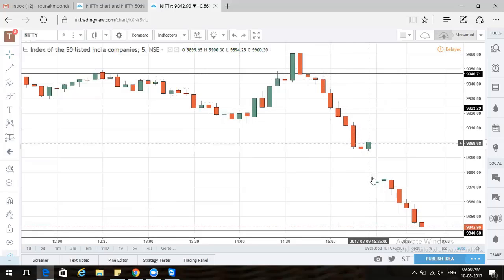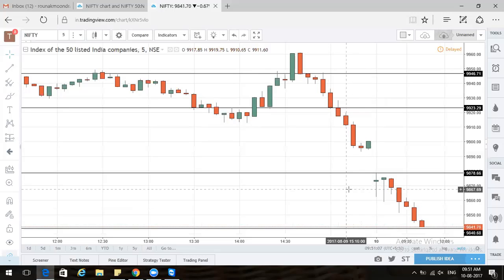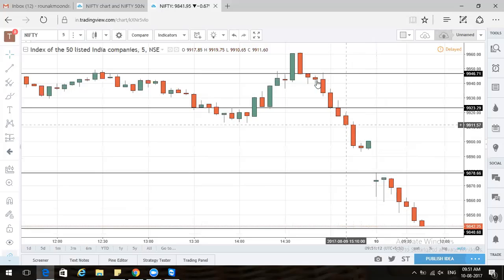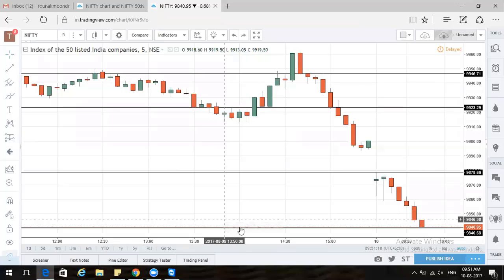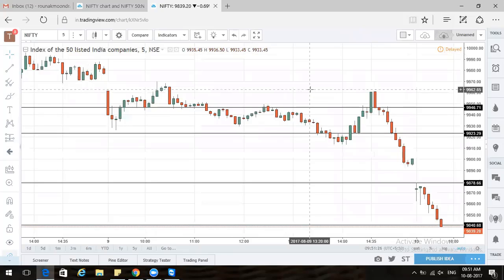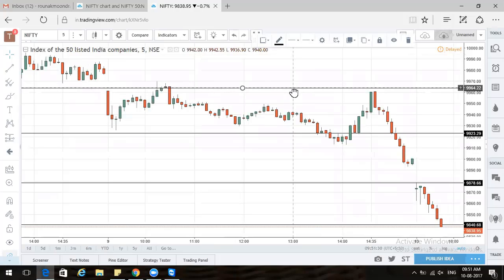Now, right in the morning, it opens gap down. So again, even if it reverses back, this will be a crucial level to watch out for. So this was the gap at which it opened this morning. Technically, if you remember, why did it stop at 9960? If we just zoom out a little to understand why it stopped at 9960, this is the reason. And it's amazing because this is where your gap analysis comes into the picture.